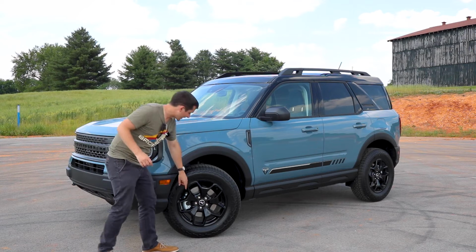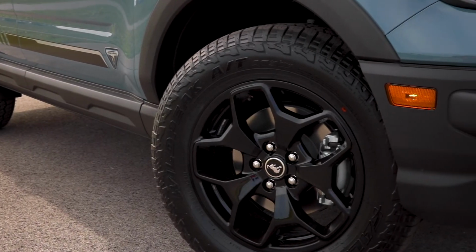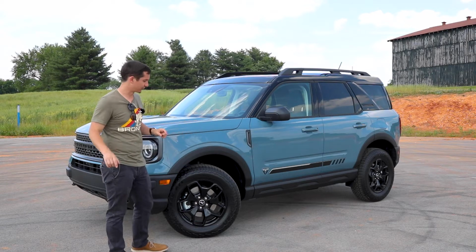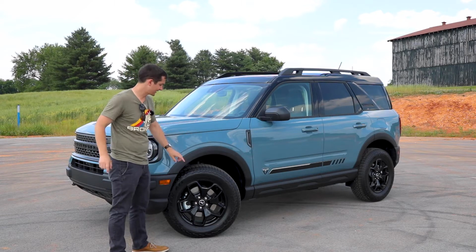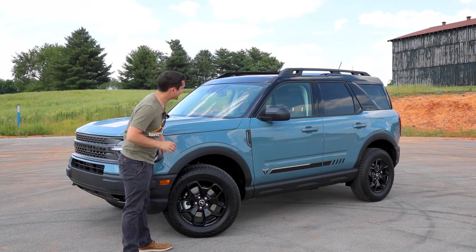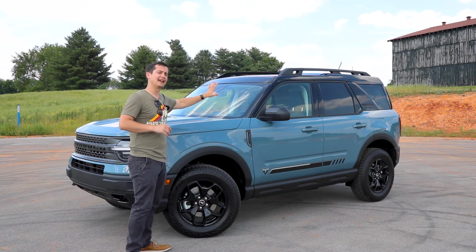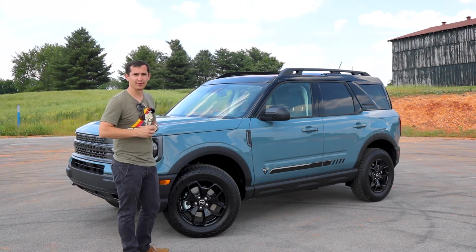So as you come down to the side, you're going to notice these specifically first edition wheels. Again, there are only 2,000 vehicles across the entire United States that are going to have these wheels, and that is the first edition. Now, this one is an Area 51 in color. It's really nice. It has the navy pure interior that pairs really well with it, but we'll look at that here in a second.